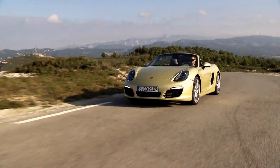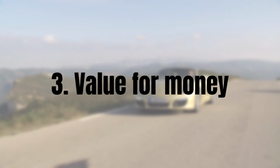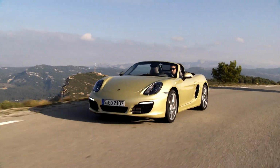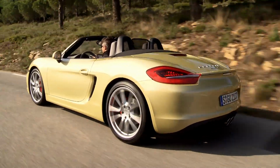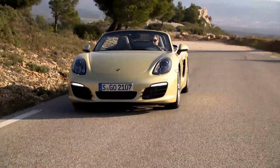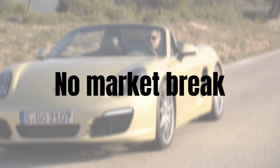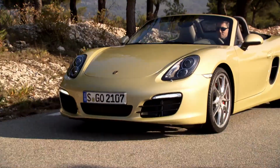Point number 3. The 981 offers extremely good value for money and, if picked right, comes with minimal depreciation. The car is cheaper than the newer 718, and we saw that the depreciation rates for the older model years are extremely low. In any case, much lower than on a 718. Moreover, compared to the 718, we saw that there is no clear break in the market, signaling that this generation is not discounted compared to the 718. Rather, it shows the opposite, and especially for the GTS models.